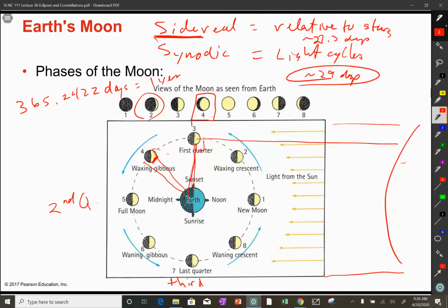So what causes us to have the cycles of the moon? It is the moon's orbit around the earth.